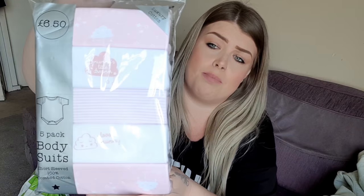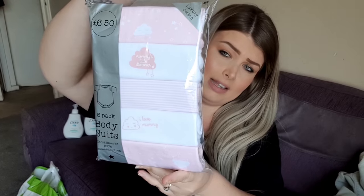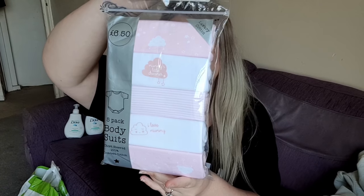This is a 5-pack bodysuit, and I just needed them. So they are so cute, and you can never have enough of these, apparently. Like, I'm new to this, I have no idea. I have picked up the size newborn, and that is up to £7 to £10. So again, quite small, quite average, I suppose.